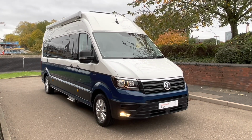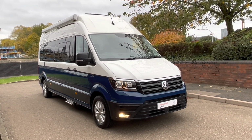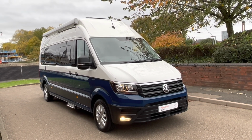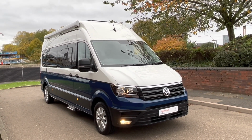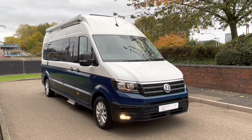Now for a quick recap over my video. This is a Grand California. It's a long wheelbase. It's a 680. It's fitted with a 177 PS 2-litre turbo diesel engine, and it also has an automatic gearbox. This California is also a 2-berth.